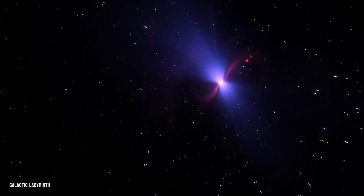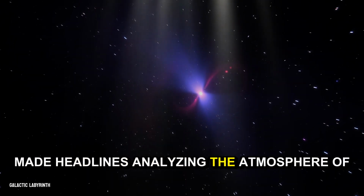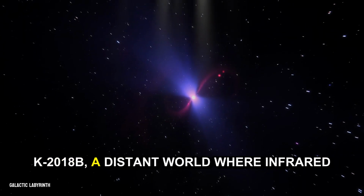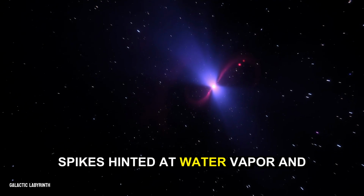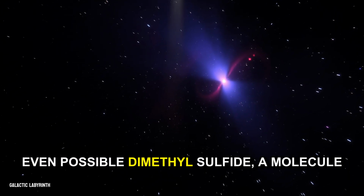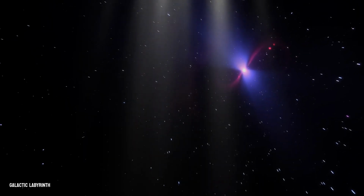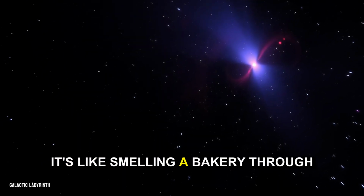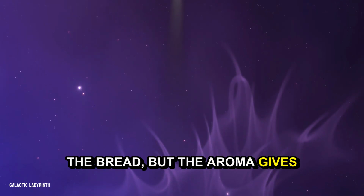The James Webb Space Telescope recently made headlines analyzing the atmosphere of K2-18b, a distant world where infrared spikes hinted at water vapor and even possible dimethyl sulfide, a molecule on Earth produced only by life. It's like smelling a bakery through a closed door. You can't see the bread, but the aroma gives it away.